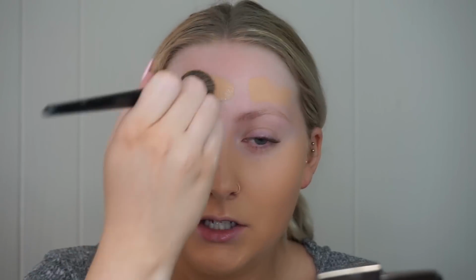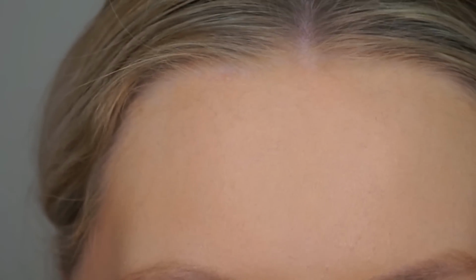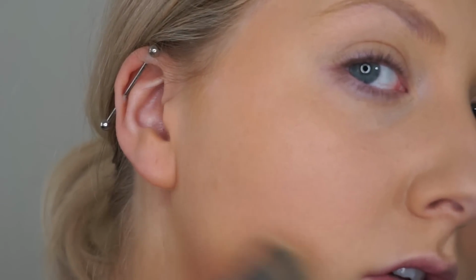Texture, so far I don't see it enhancing my texture, but most of my texture is on my forehead, so we'll find out now if it enhances texture. So this is 1 layer, and I feel like I'm pretty blended. Let's see, I have some texture on my forehead, and it's not looking terrible. Down here, obviously I don't match, but everything seems pretty covered. Everything is looking pretty good.